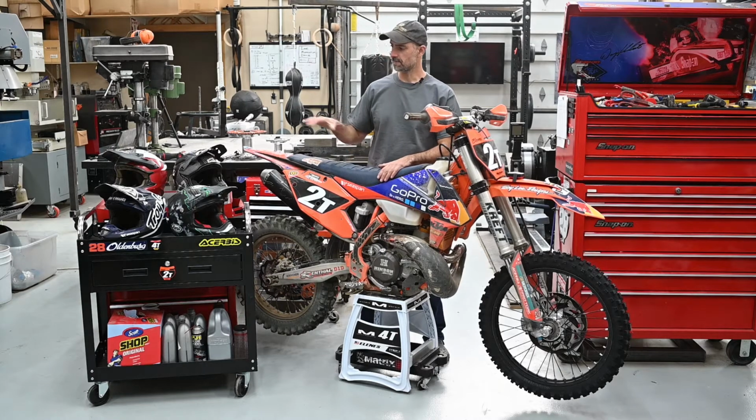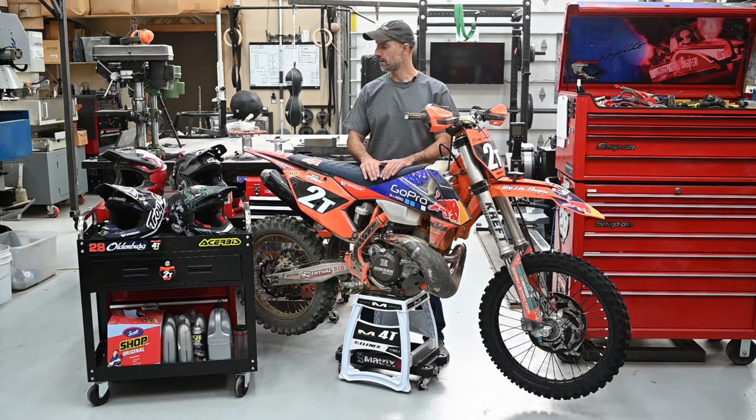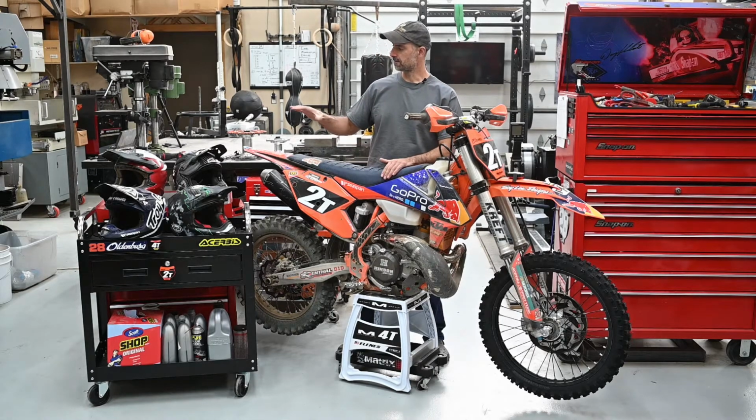I think they all have their place. I think they're all awesome. The four helmets here are awesome. I have other helmets that are not awesome, which I'm just not going to talk about. But let's get into it. So on my right here, I have a Leatt, kind of a budget price Leatt.